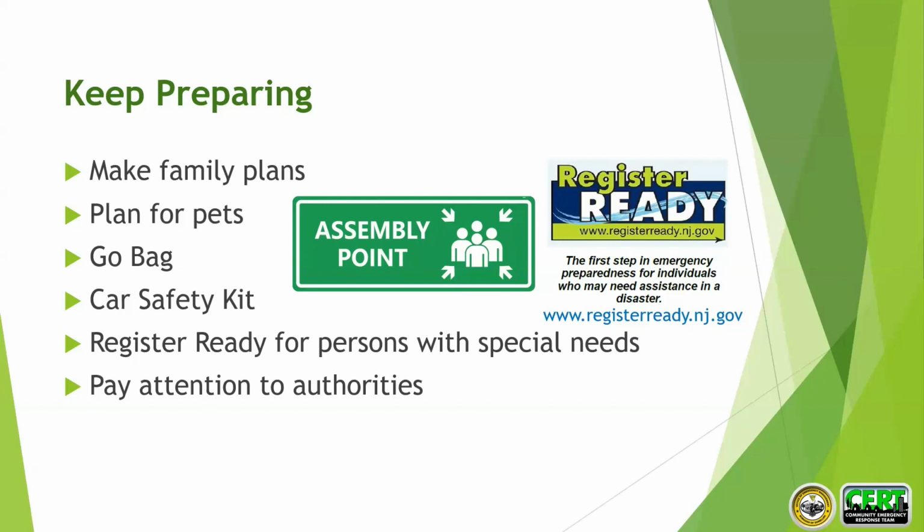So we talked about mitigation as part of planning and preparing to manage in an emergency situation. This would be your way of helping yourself and first responders to respond to those unique situations where we have persons who need special considerations for attention and response during an incident. So do take advantage of that. There is information about Register Ready in the chat session. There's a brochure that you can download. You can actually go to registerready.nj.gov to register there directly as well.